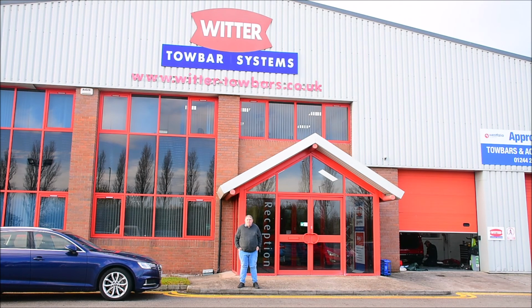Back in 1950, Colin Witter, who was based at Chester with his engineering company, decided it was time that towbars should be made to actually come off the peg. Up until then, you had to go to a local car engineer, a garage, or even a blacksmith to have a towbar fitted to your car.